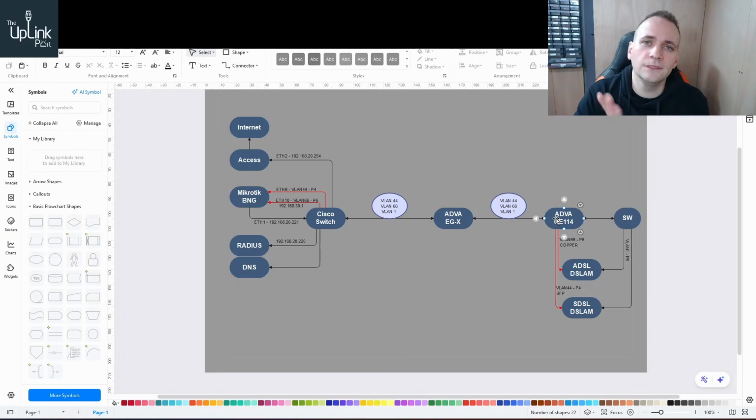Now, Dave, who sits in Discord, which is actually an ex-Zen employee that worked on all the ADVA equipment, has given me some tips for actually changing that and hopefully getting that to work. I just haven't implemented it yet. What I have done is literally taken the port off of the ADVA that's got that default VLAN passed through into an unmanaged switch, and then there are two feeds going into the ADSL DSLAM and the SDSL DSLAM, just so I can manage those moving forward.